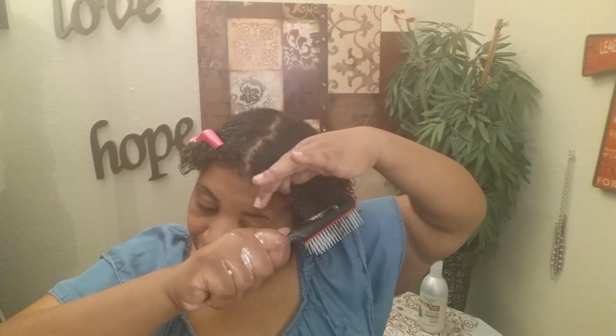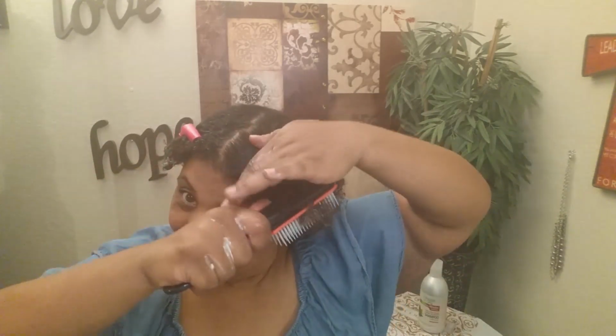Working it in. And I just want y'all to see how well my curls are defined. Okay, one last piece, and I'm not putting much. Working it in with my fingers. And this is just the leave-in, guys. I think it's time for me to use the bigger one. Yeah, use the bigger one when my hair really needs it. Making sure I get that product on the ends.